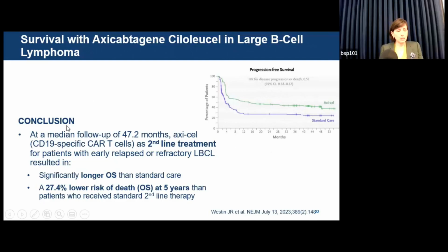It's very nice. Conclusion: at a median follow-up of 47.2 months, Axi-cel, which is a CD19-specific CAR, as a second-line treatment for patients with early relapsed or refractory large B-cell lymphoma resulted in significantly longer overall survival than what we had before, and a 27.4% lower risk of death at 5 years than the standard of care. So this now is what we call the standard of care, first line followed by CAR. Now we have to convince the insurance company to give us that. That's the next step, right? It's a bigger fight most of the time.